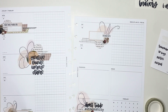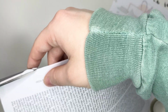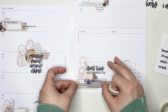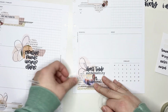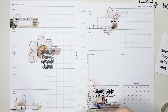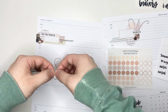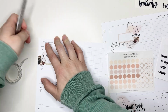And now that those headers are down, the only thing I really have left to do is mark in my work schedule. So I decided first to incorporate this thin washi into my big cloak cluster on the bottom left corner of the right hand page. I realized that I had it in a couple of spots and I wanted it somewhere on the right hand page of the spread, so it made sense to put it in that cluster.